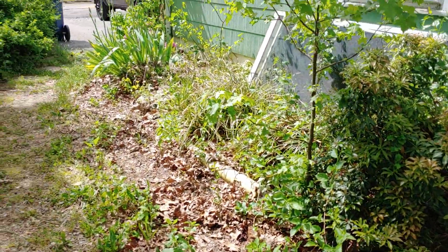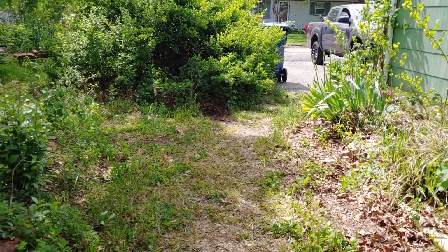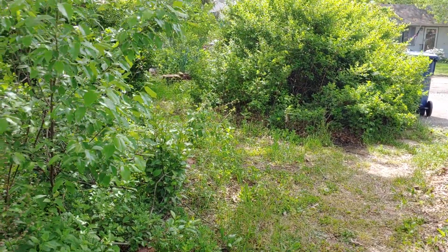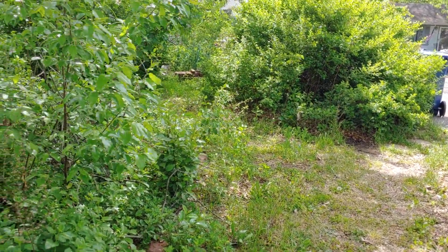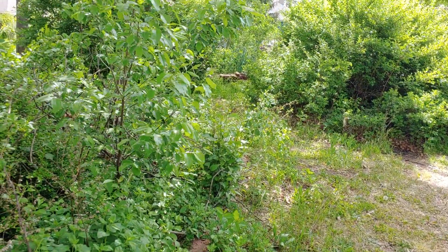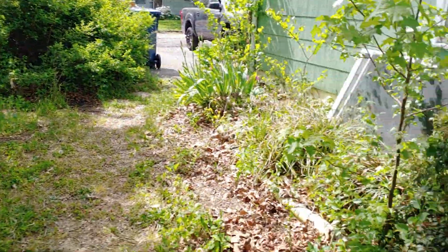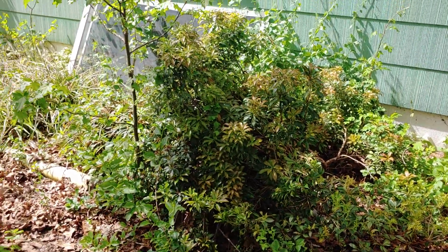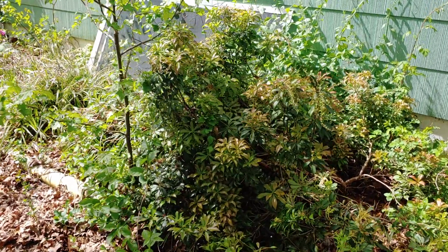So let's just take a walk through, because I haven't been through this side of the yard yet, and see what's salvageable and what I need to take out. There's quite a lot of weedy things happening here, but there are some things that look like they can be rescued and reused.